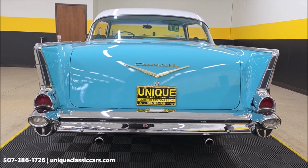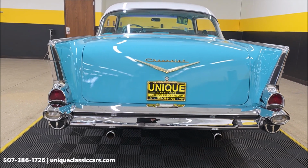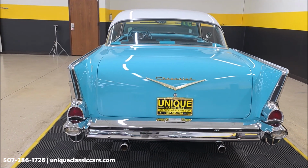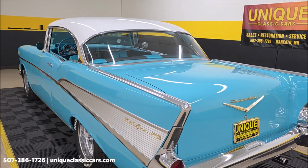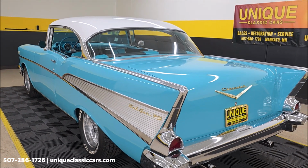Chrome in the rear bumper looking good. Dual exhaust, and that is a true dual exhaust. Headers coming off of the engine, H-pipe and mufflers. Technician did note the speedo reads faster than it actually is. That might save you a few dollars on tickets.